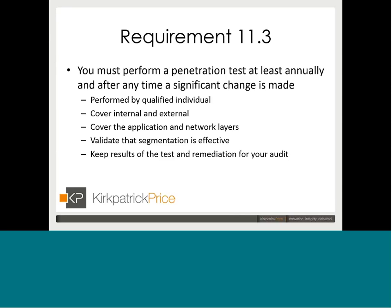But we need to be testing from internal as well. Where these things aren't specifically identified, whether you're in your corporate environment trying to get into your cardholder data environment or testing inside the cardholder data environment itself, it's up to you to define what that looks like within your penetration testing methodology. To summarize, it needs to be done by a qualified individual, and we need to do the pen test from internal and external.